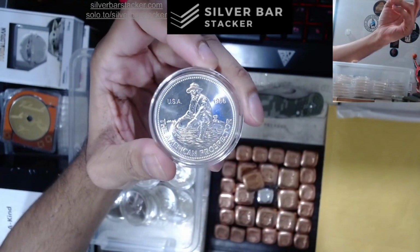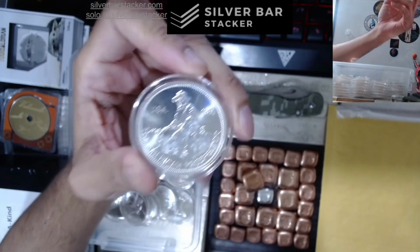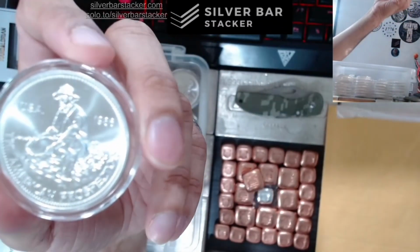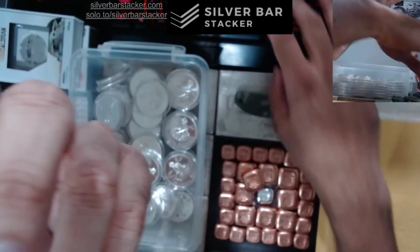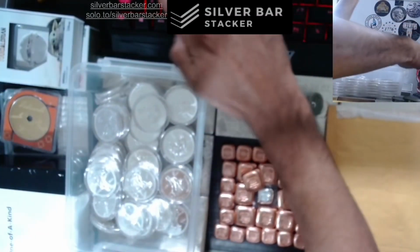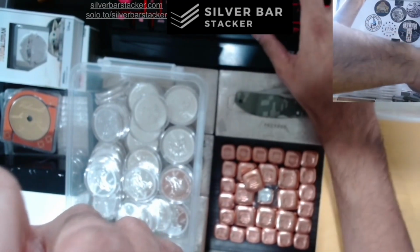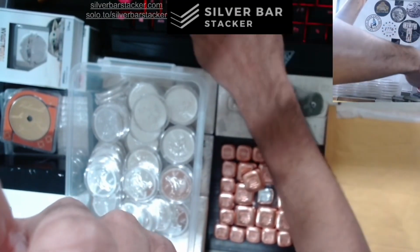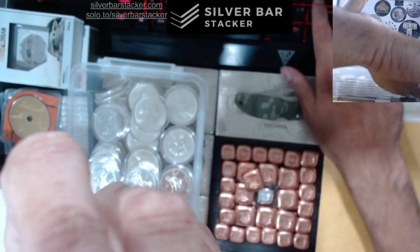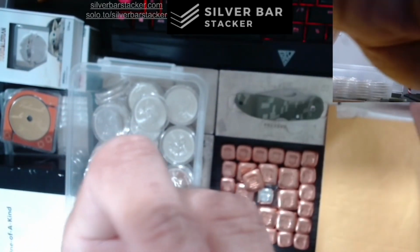The Prospector round is only 75,000 minted for the year of 1986. I don't know how many American Silver Eagles were minted in 1986. Maybe we should find out. I literally have no idea. Maybe somebody might be able to comment this before I would even be able to research this, but I will have already uploaded this video by then, so you wouldn't be able to beat me to it. So, American Silver Eagle mintage, and I'll just write 1986.